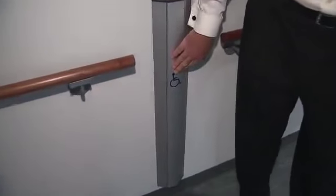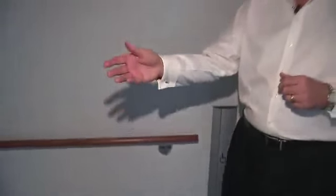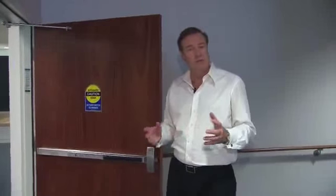Throughout the building, you'll see bars like this outside of doors. All you do is press it, and a door magically opens. Now, it's not just for people in wheelchairs. It's also for someone with a seeing eye dog, perhaps, that the dog can actually touch it.